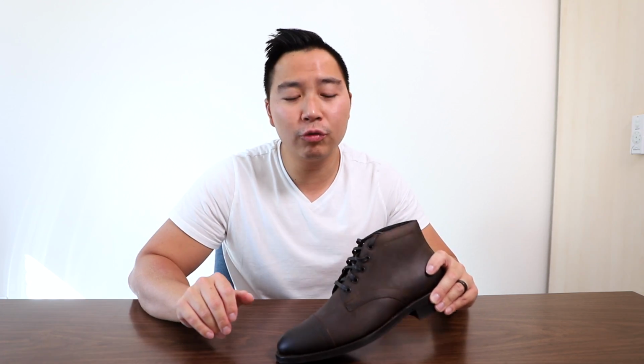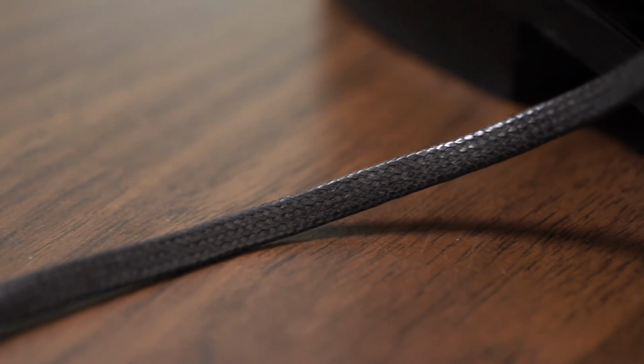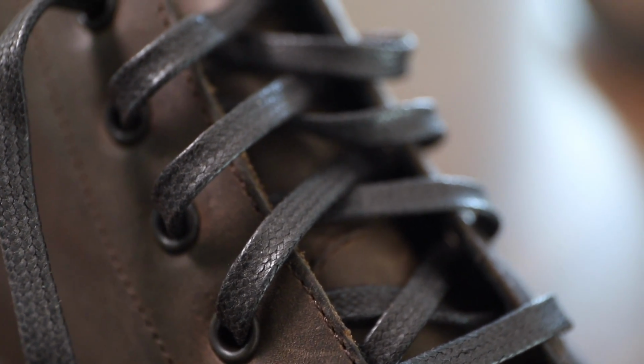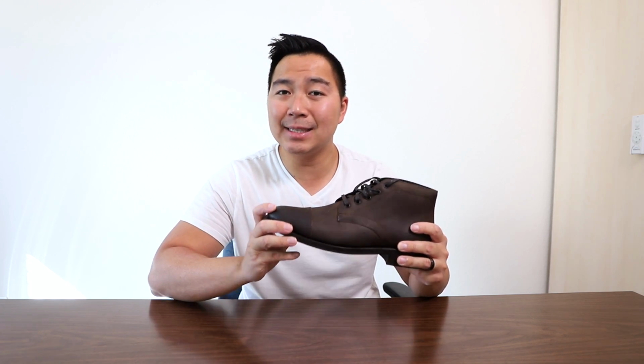Another difference that this boot has that the other two don't are the laces. The Cadet uses waxed cotton laces, which gives it that dressier look. And that's why, in my opinion, this boot is a little bit more versatile. It is easier to dress up. You are able to wear this with a suit. You are able to wear it business casual and still go to the office in it. Or if you wanted to wear this to go hiking, this is still a very good option. That's why, in my opinion, this is the most versatile out of the three boots.